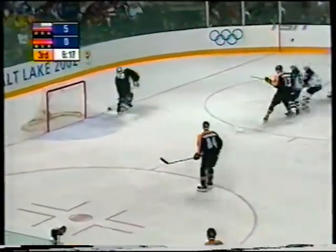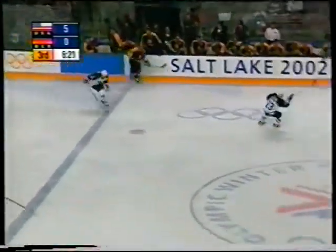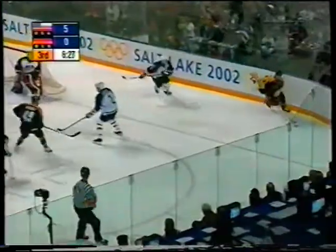6:08 gone. Third period, 5-0 USA. High one in there for Mueller. Shot it to the boards himself. And the Germans get it up to center. That is Silkio coming in on the wing along the boards. A shot to the corner.